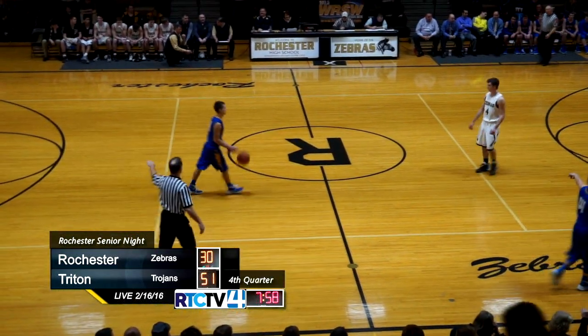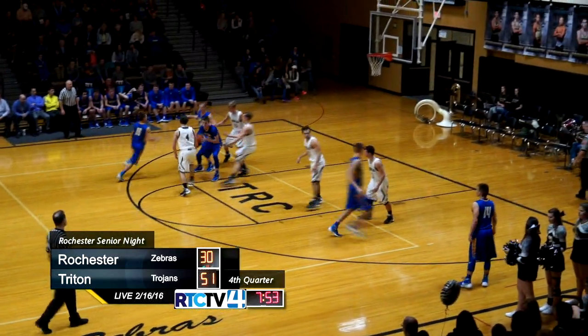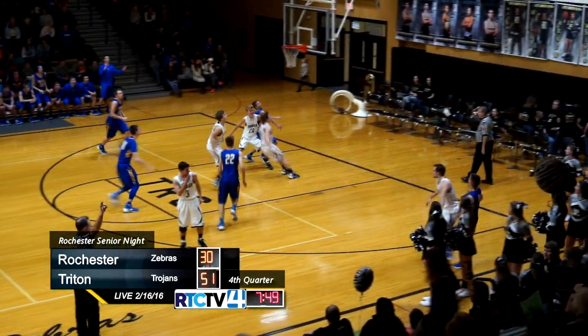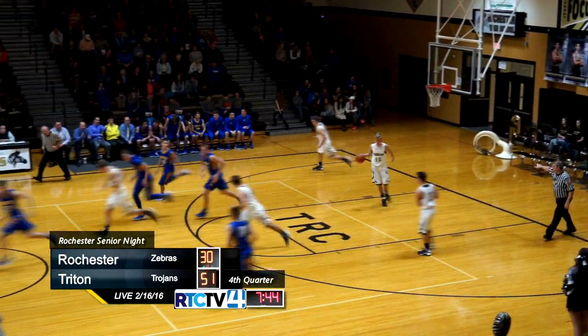Nice to get, down 21. Not sure it's going to happen tonight, but nice to get the seniors on the floor. Last time, there's more games left, but last time at home, get them a chance to play on this floor together for maybe a few extended minutes here, see what they can do.